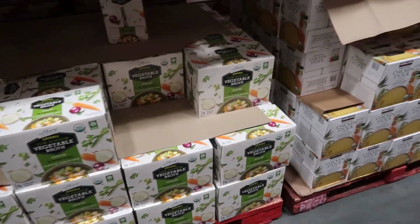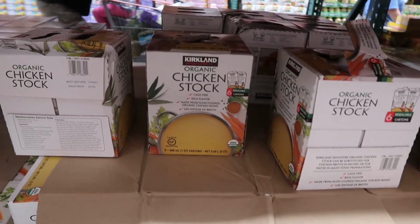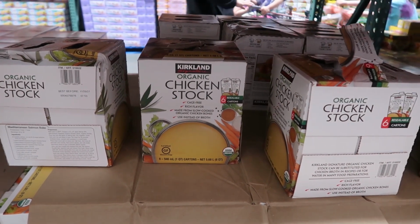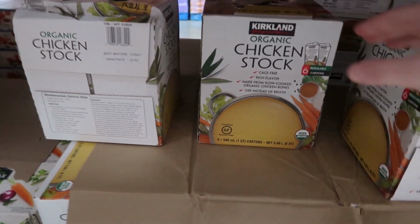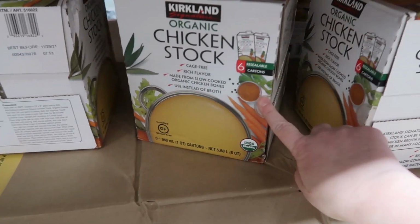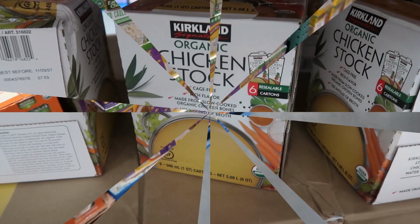I do like to buy the organic broths here. It's nice to make your own chicken stock, but it's also nice to have just some on hand. This is the Kirkland organic chicken stock. It's $9.99, and it's just nice to have on hand. You get 6 resealable cartons, and I really do like this product.